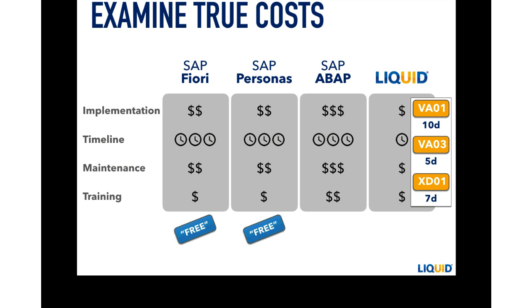Liquid UI, as a usability platform, tends to be far less expensive, and the turnaround time is very quick. Just a few example transactions here. We can turn around things like a VA01, create sales order transaction in about 10 days. So hopefully that's helpful in terms of starting to differentiate some of the market offerings.